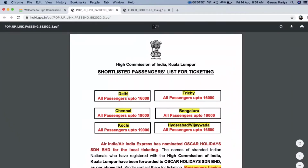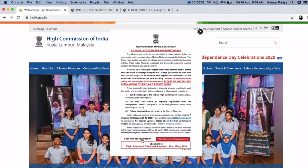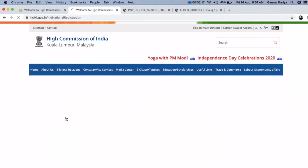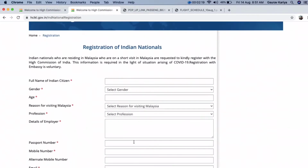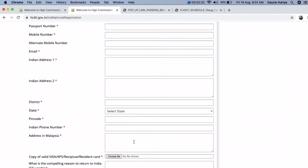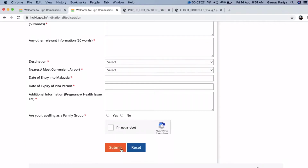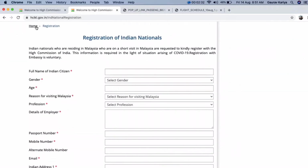Then if you are new and you want to register for the next upcoming flight for your destination, you can click here and you can register your name by filling up this form. Once this form is filled, you will get a registration number. The registration number will be used further for the ticket booking process.